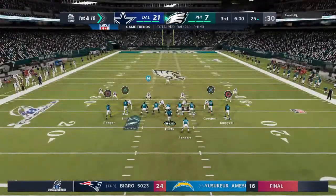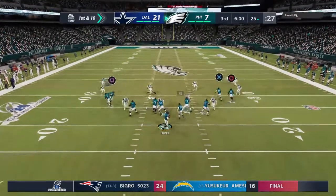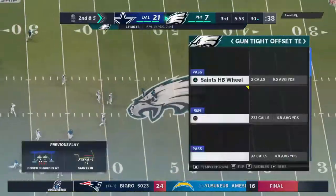Already at the line, this Philly offense set to go. And last time, one-play interception. So this offense, they should be fresh. That's a good way of putting it. And I can't wait to see what they decide to do with play calling.